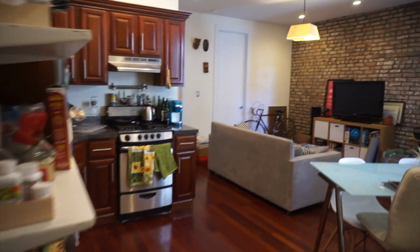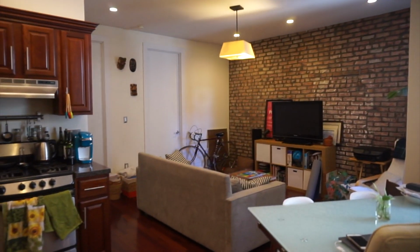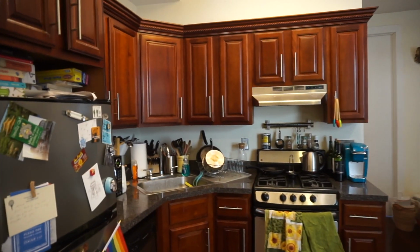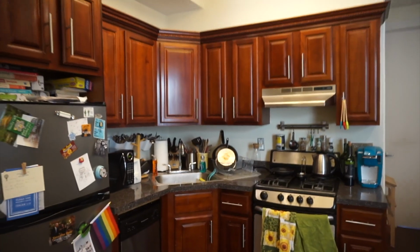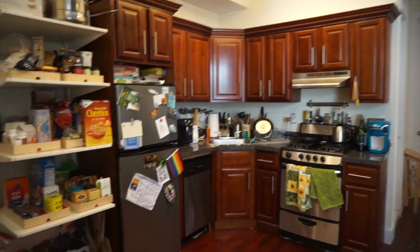And then this is my room, which we will get into later after I show you guys the kitchen and living room. So then you come in and you can see an entire overview of the whole space. There's a living room, kind of dining area, and then to the left is the kitchen. I really loved the kitchen when I went to see the place. It is very large and spacious.